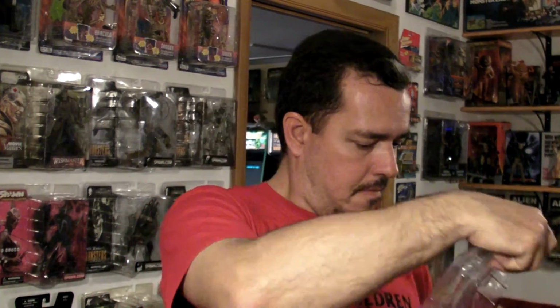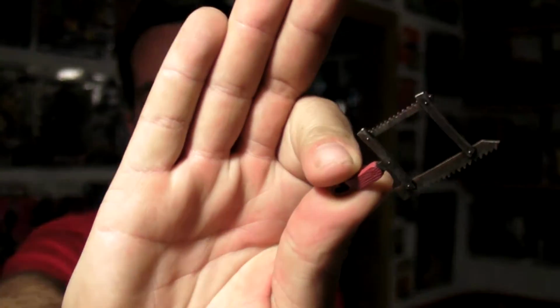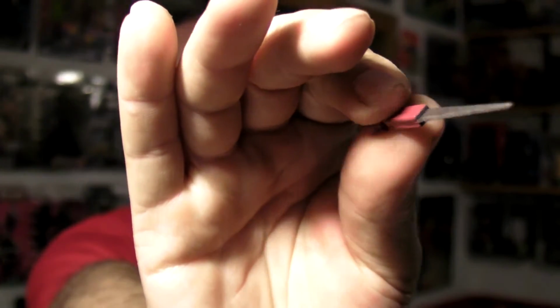Let me see, I'll get this in here. Red puzzle cube. A little saw. Pinhead has a lot of fun with this, sawing your arm off or something. Hook. Rip out your guts. Another little saw, probably for sawing fingers or something off. There he is. And there's one zip tie right on his head.